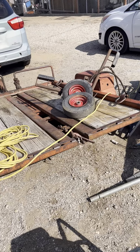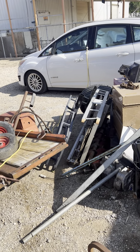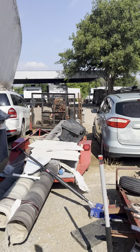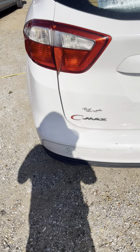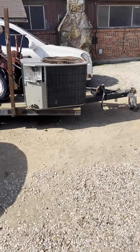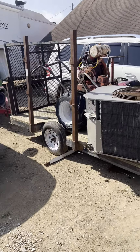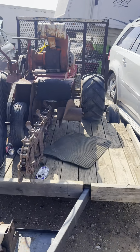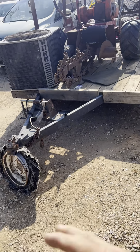This thing will move 2,000 pounds, and that thing's rated for 2,000 pounds. So it'll move. I actually drove that trailer right there with that trencher. It's Ford C-Max hybrid from Alabama all the way to Fort Worth, Texas, about 700 miles. I was going 60, 65 miles an hour, and that was it. But this is the way I brought this trailer.